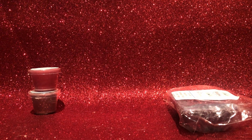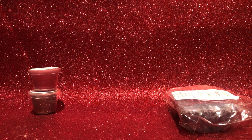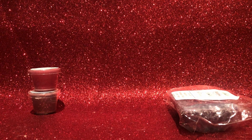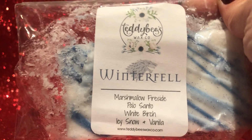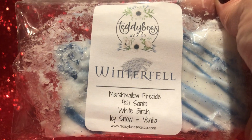I'm not slighting K in any way, by the way. I love K's stuff, and some of those shot cups I got were fantastic, but for me personally, the Palo Santo that she has is not quite strong enough for my taste. And some people might like that. Some people I've heard find Palo Santo a little bit off-putting and strong, and they might actually love it that way.